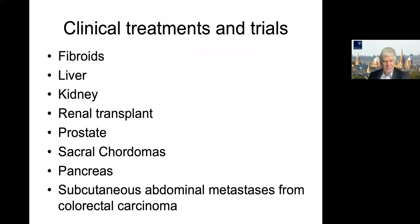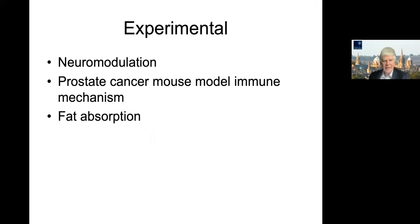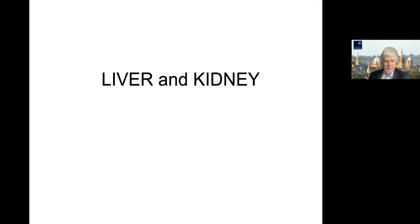So in Oxford, we have looked at many things. Fibroids, of course, are benign, but we have looked at other examples in cancer treatment, which I'm going to talk a little bit about today. I will mention fibroids as well. We've also been looking at targeted drug delivery in liver and in kidney, and there are some clinical treatments that have been funded often by grants. And on the experimental side, we have a large experimental HIFU unit in biomedical engineering, which is run by Professor Constantin Coussios, looking at neuromodulation, looking at immunotherapy in mice, and also fat absorption.